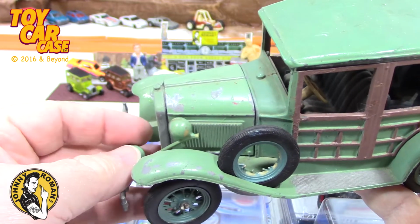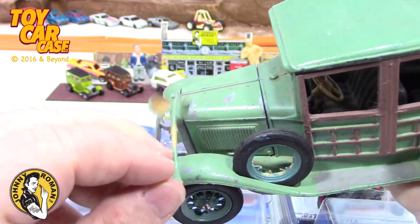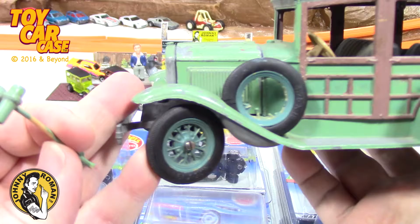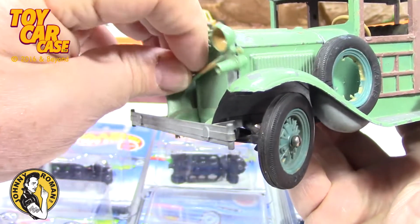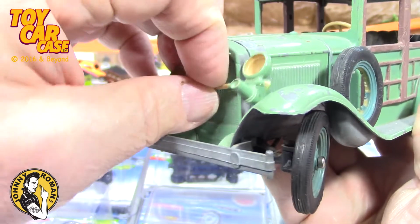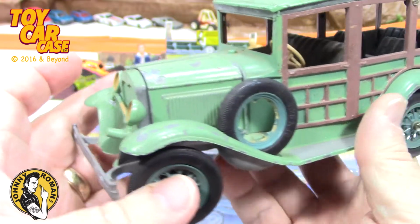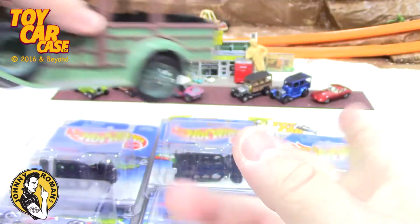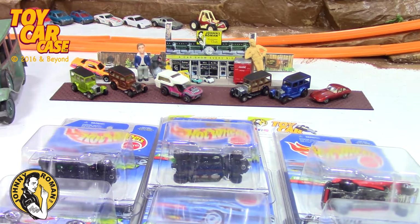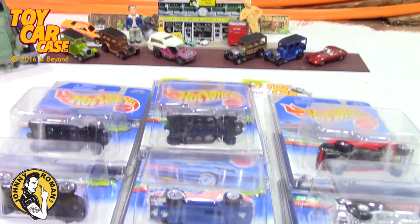Now, I just might fix this up with some new parts if I can find some new parts for this. But for the most part, I love it just the way it is. I know I can get a little glue and glue that in there instead of fumbling with it. But anyways, Big Charlie, there you go. I hope you enjoy that. Again, as you can tell, I love old '31 Woody station wagons. Always been one of my faves.